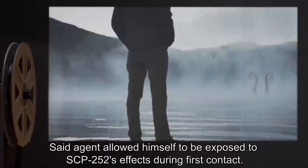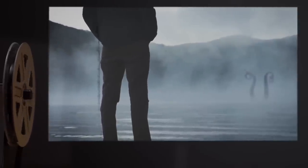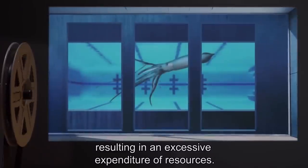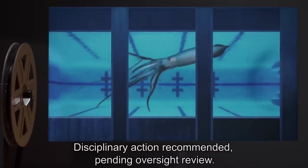Said agent allowed himself to be exposed to SCP-252's effects during first contact. Initial containment procedures were based on his reports of the specimen's size and physical capabilities, resulting in an excessive expenditure of resources. Disciplinary action recommended, pending oversight review.